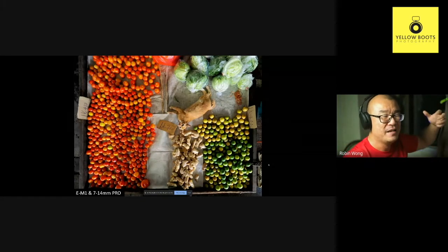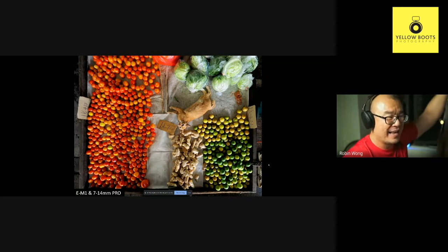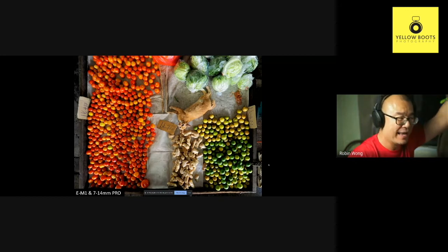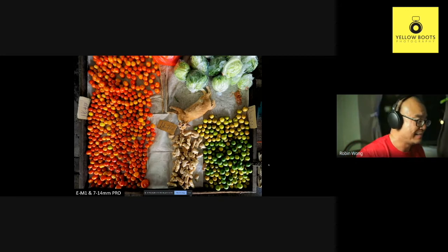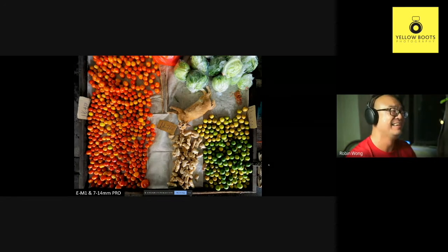By the way, if you don't know, I'm not a short person, so I can stretch my hand over my head and get this shot lah. So this is an over the head shot, a flat lay of the cat, and I like the colors of the tomatoes and the limes and the ginger. And the ginger actually matches the cat, right?